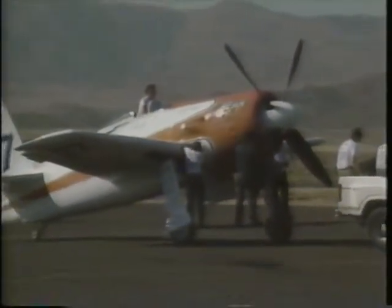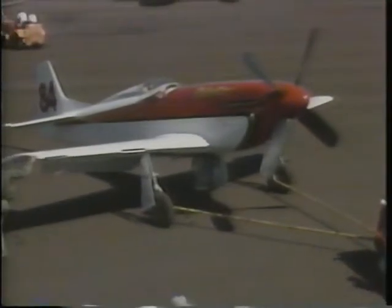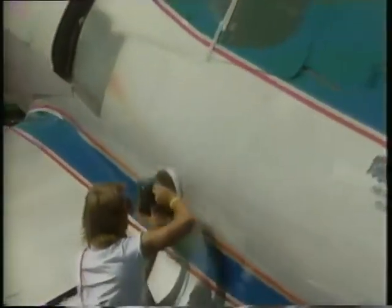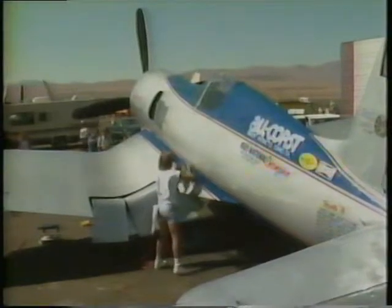The fourth airplane is Stiletto. Stiletto out of Florida is a highly modified Mustang, again with the Rolls-Royce Merlin engine, that's always had problems staying and going the distance. Next, the fifth airplane, we have the Super Corsair, another round engine, very reliable. It will go the distance and has won here before. To win this race today, you're going to have to go better than 475 miles an hour down the straightaway. And the overall time and speed is going to be somewhere in the neighborhood of 460 miles an hour.